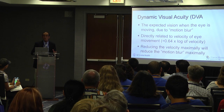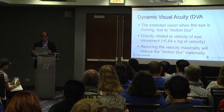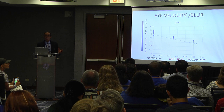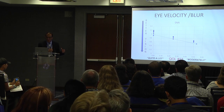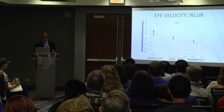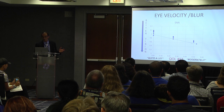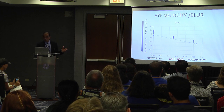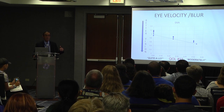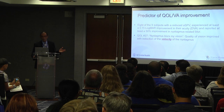But those two factors don't really correlate with how much they think nystagmus blurs their vision and how they operate within the world. This was borne out in a nice straight line relationship in the preoperative evaluation of our 10 patients, which showed that the more the eyes shake, the worse the dynamic acuity, the more likely they were to say nystagmus blurs my vision quite a lot. And the lower the velocity for that patient, even pre-op, the more likely they were to say the nystagmus blurs it kind of moderately. Okay? So there is a direct relation, even in unoperated patients, between how much and how fast their eye moves and how well they feel about the quality of their vision.